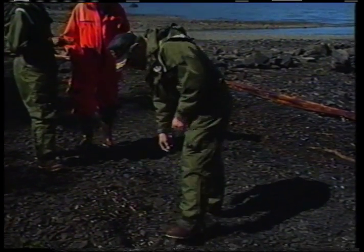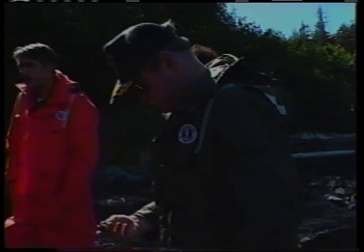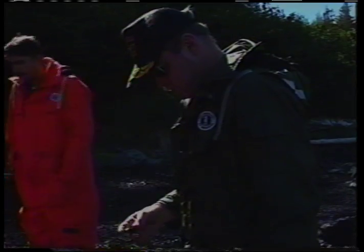I think most people believe that Exxon should do more work in terms of cleaning up the beaches. There is a point at which we have to leave this beach and every other beach in Prince William Sound because of the winter. But we ought not to foreclose the possibility that we can do a whole lot to improve this situation next year.